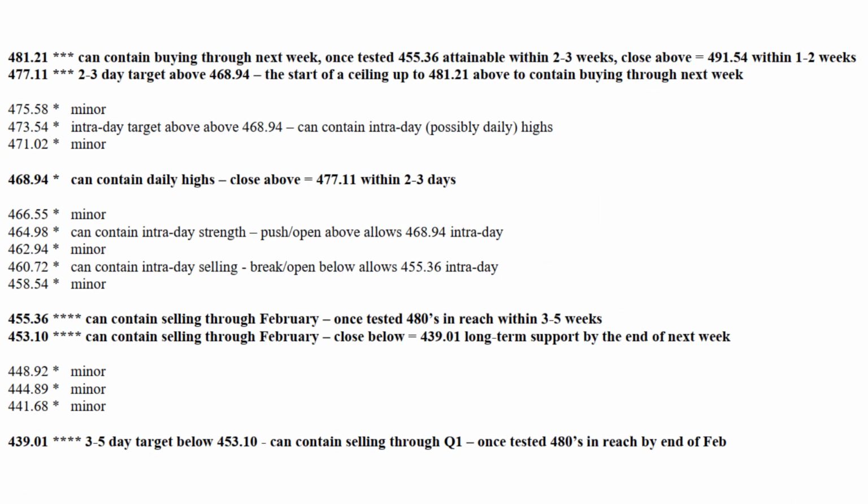Once again, we have a two-sided framework between 464.98 and 460.72, and we closed just below 464.98, so pushing or opening above it wouldn't be much of an effort today, and if so, 468.94 in reach on an intraday basis. That's all I'm going to say.